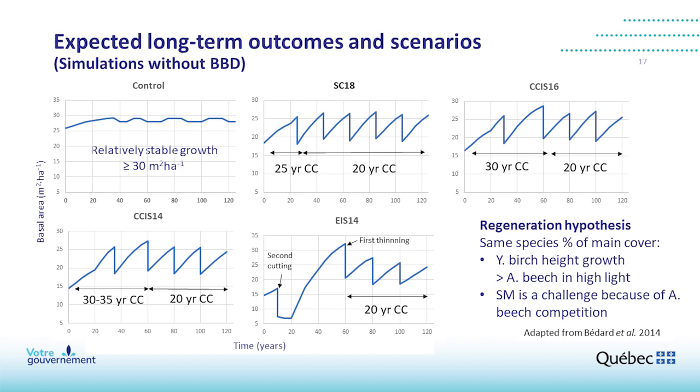And for the continuous cover variants, this one here, we can see that the first cutting cycle would be 30 years and expected 20 years after that. And for the 14 square meters residual basal area, we expected 30 to 35 years for the first cutting cycle here, and after that, a 20-year cutting cycle.